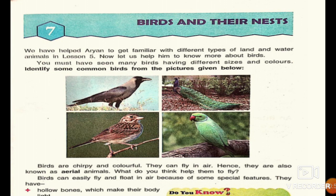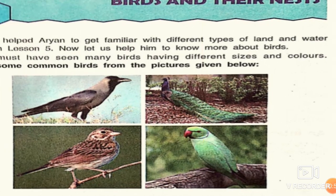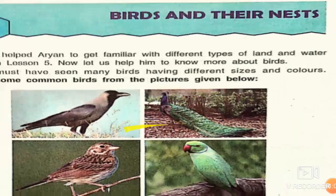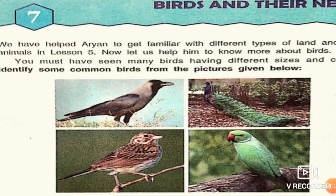We have helped Aryan to get familiar with different types of land and water animals in lesson number 5. Now let us help him to know more about birds. You must have seen many birds having different sizes and colors. Children, you can see in this picture and identify. The first picture is of a crow, second is a peacock, third is a sparrow, and the last one is a parrot.